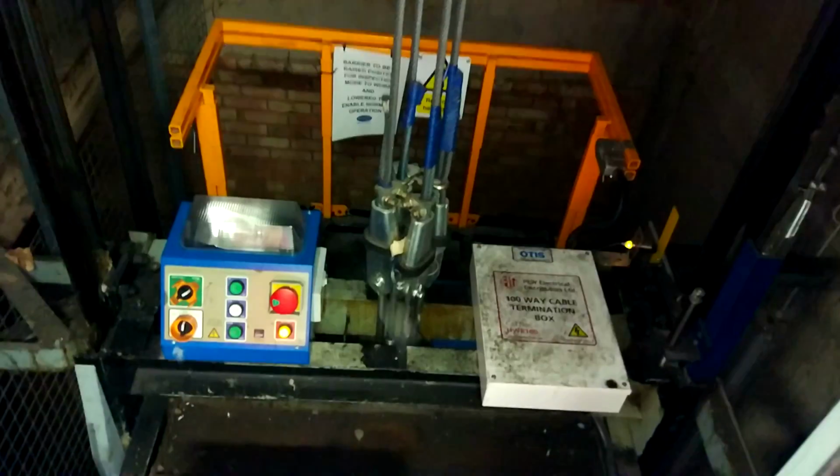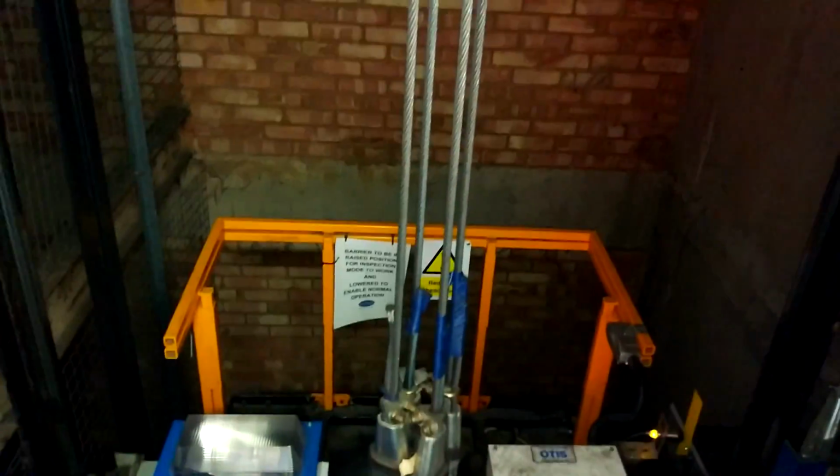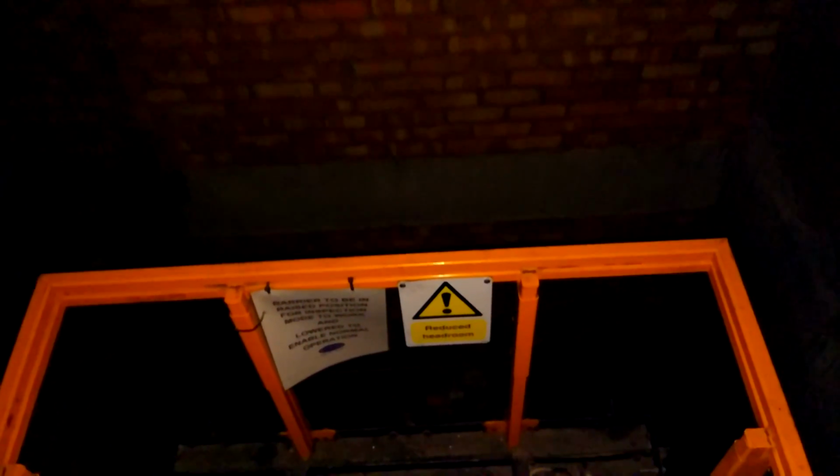And let's surf the lift. Look how much space there is. What the fuck, when they're putting a bigger lift? Nothing's reasonable in this.